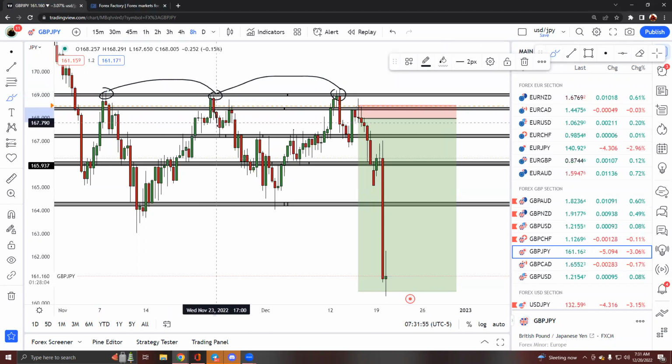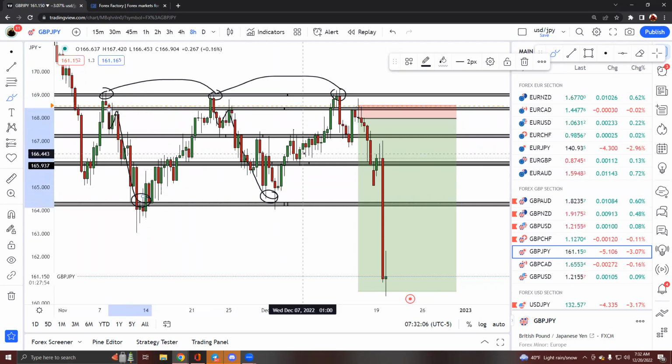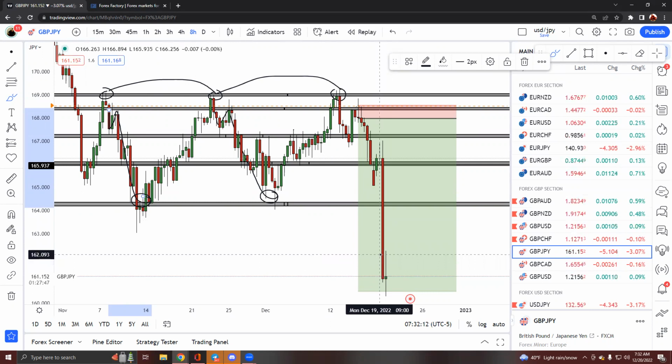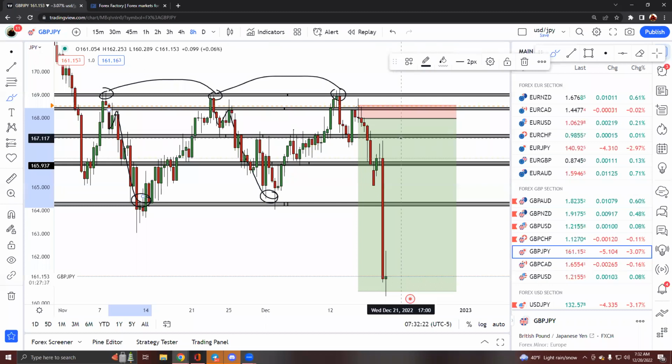Same thing here. We saw the breakout, pullback, went to the downside, and it kind of stopped right here. And the same thing happened before. When it pulled back, it went to the downside and it stopped right here. This time we got very, very lucky and it fell way beyond that, for almost 800 pips. And this already came from this heavy fundamental that came out yesterday. And we have some more that came out today for JPY. But you can see the effect that happened on the market because of those fundamentals.